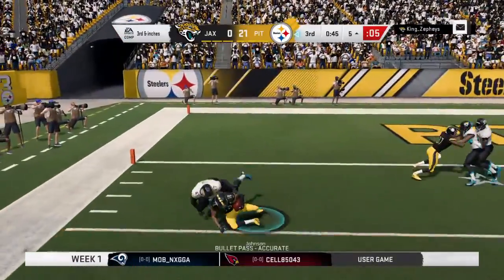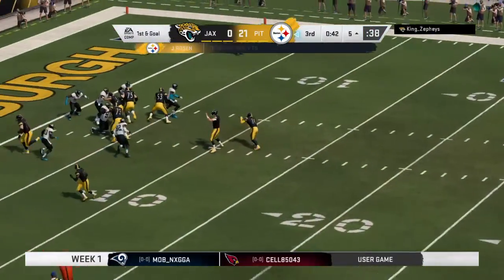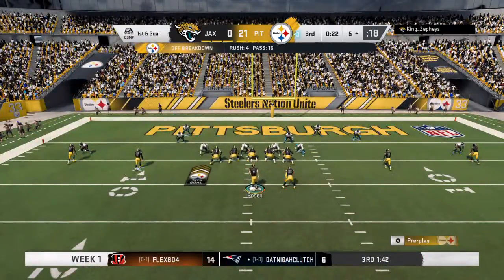He finds his man Johnson, and he has the first down before he's tackled at the 5. Just a yard, but that's all they needed. And by the slimmest of margins, it'll be first and goal.